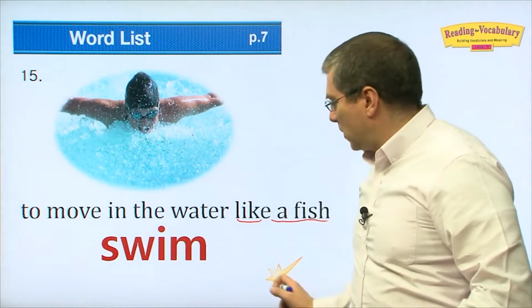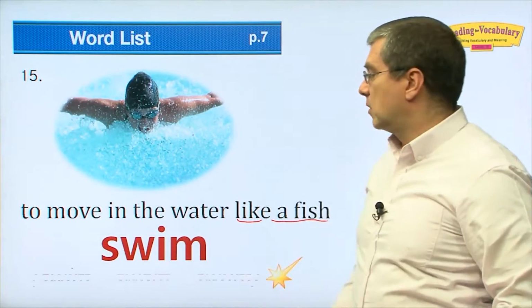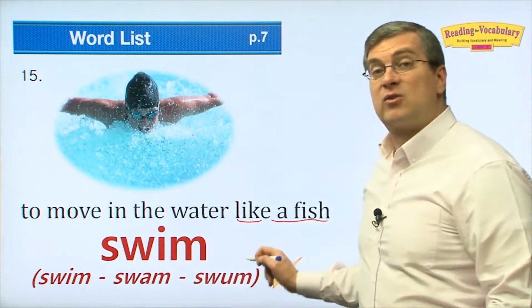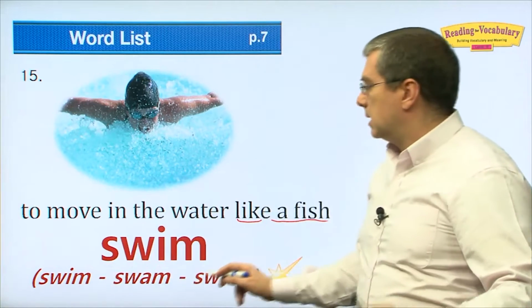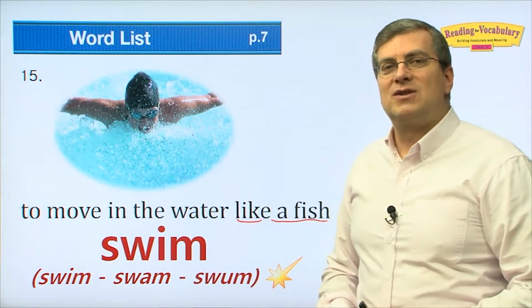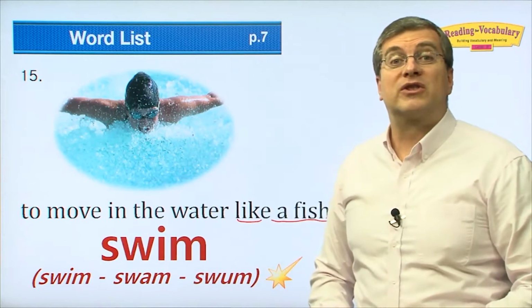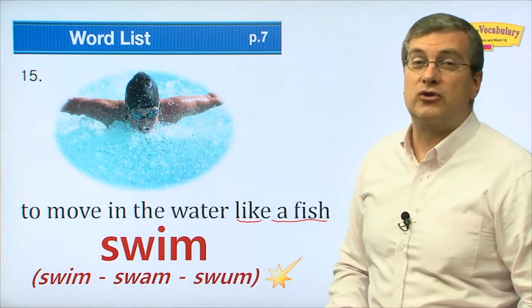Remember, swim is an irregular verb. It changes in the past. So we say swim, swam, swum. One more time. Swim, swam, swum. That's how the verb changes in the past tense. So maybe this summer you will go swimming. I hope so. It's cool. It's great. It will make you strong.